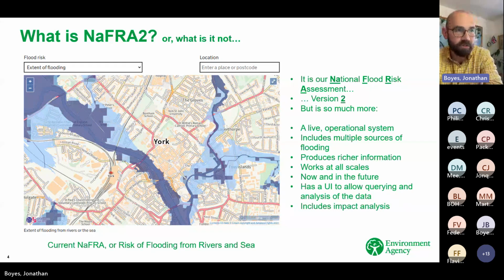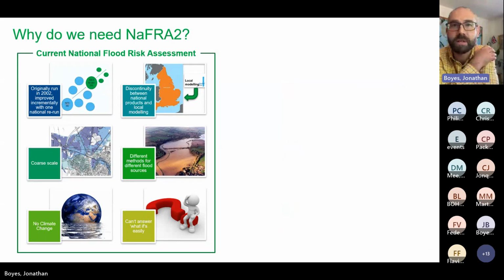Because of the way it approaches climate change, it's fit for purpose for now and for use in the future. And as I've already mentioned, it's got this user interface that wraps around it, which allows people to get on and query it, interact with it, and manipulate some of the data inside it. And probably the most of interest to you today is that it includes a much better impact analysis compared to what we've done previously. So let's have a look at some of those in a bit more detail.